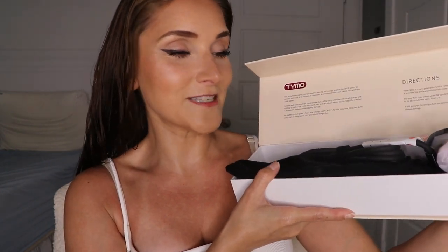So, like I said, this is the TYMO Ring Hair Straightening Comb. The packaging here has a little bit of information. It has 5 temperature controls for different hair types. It heats up in 60 seconds. It has a 30-minute auto turn-off, which I love, a 360 swivel power cord, an international dual voltage, and an auto temperature lock.